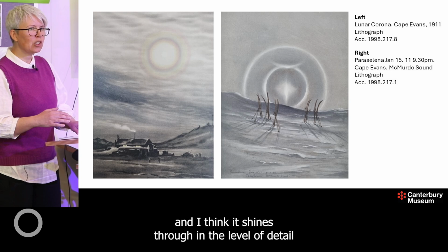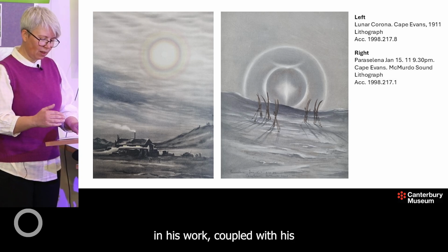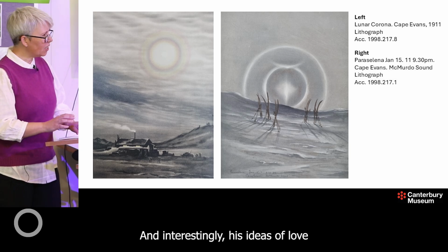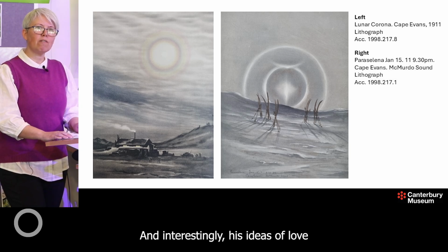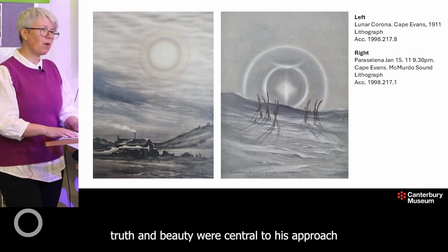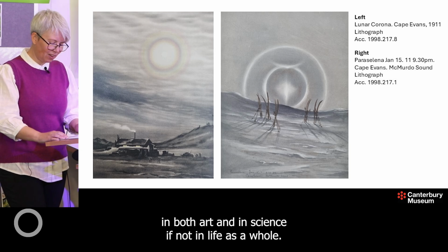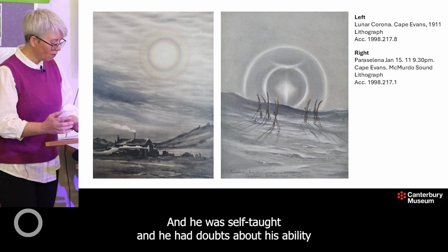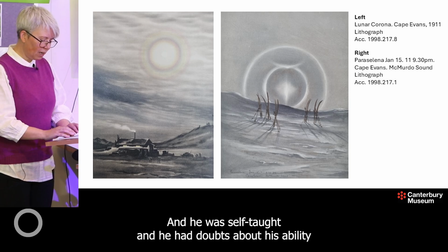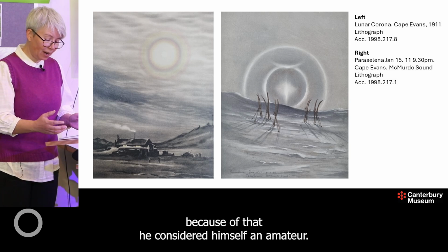And I think it shines through in the level of detail in his work, coupled with his very delicate painting style. And interestingly, his ideas of love, truth and beauty were central to his approach in both art and in science, if not in life as a whole. And he was self-taught, and he had doubts about his ability because of that. He considered himself an amateur.